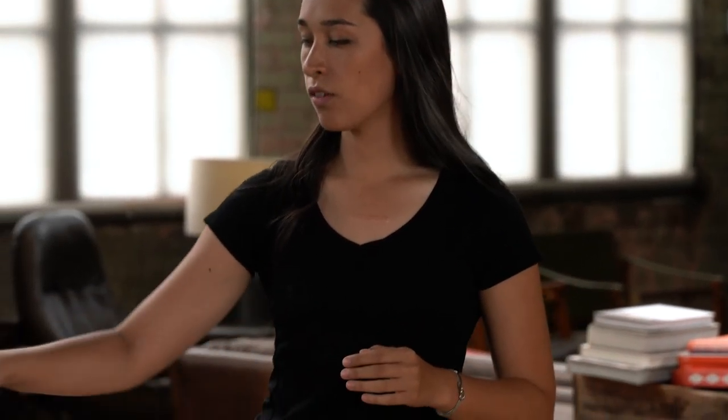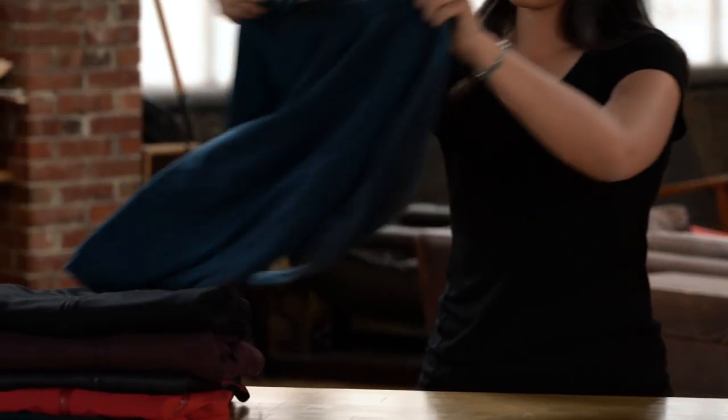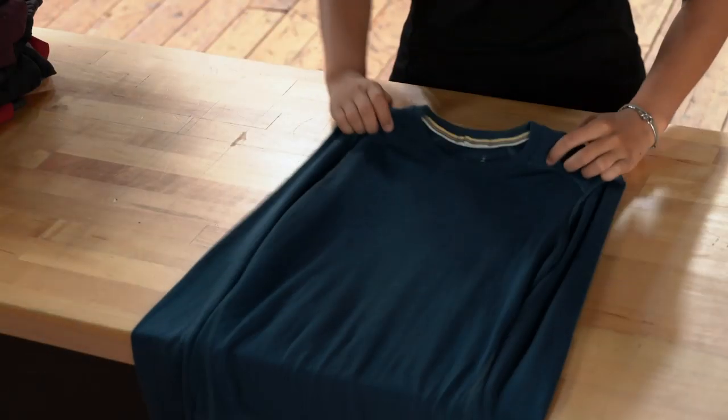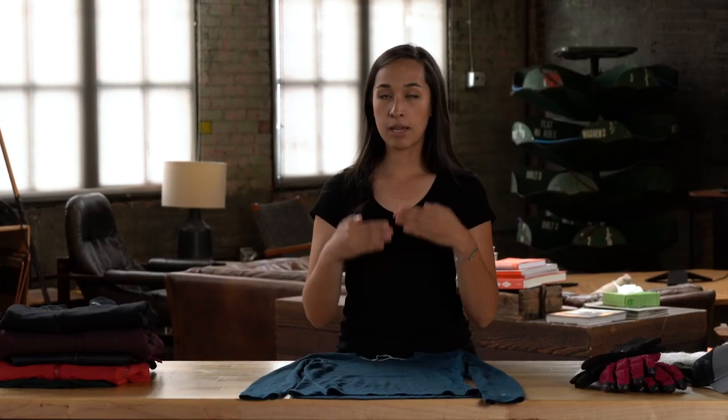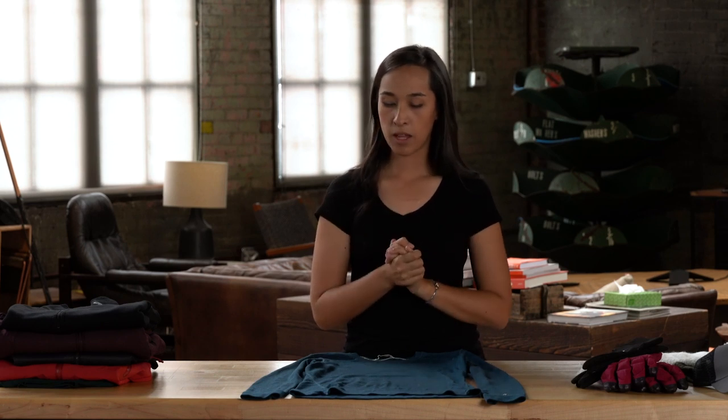So, there are three layers to think about when we're layering. First up is your base layer. This is the fabric that's right next to your skin, so tops and bottoms. The base layer is important for wicking moisture away from your body, as well as keeping a layer of warm air right next to you to keep you nice and toasty.